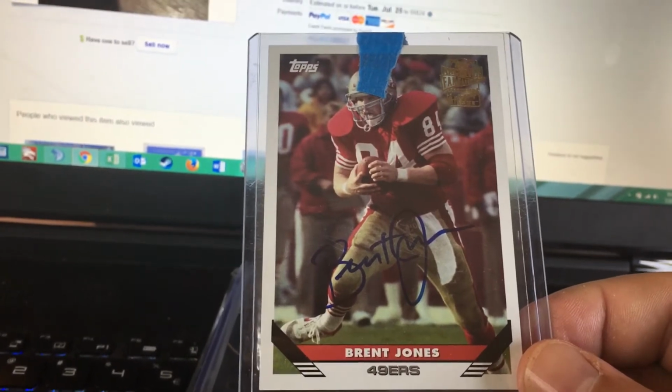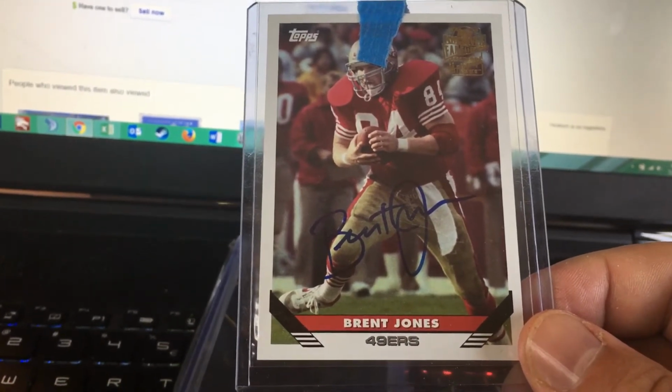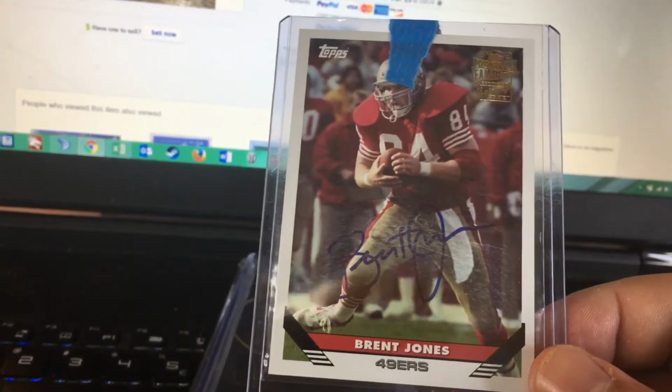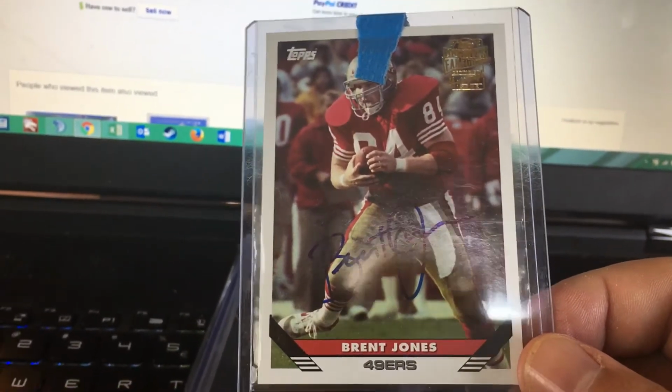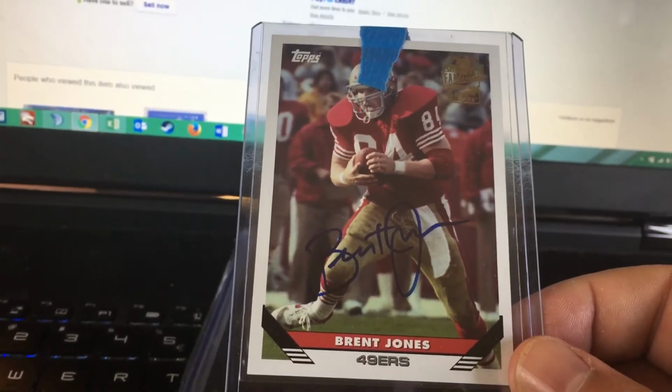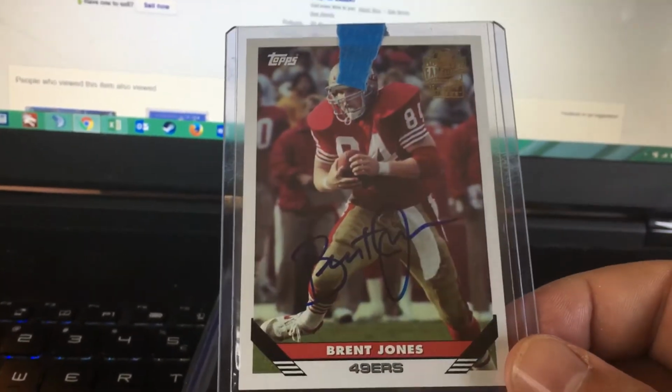Like, I need to get a Rocket Ismail autograph, and people have it up for like $20 minimum. Well, just on principle, I'm not paying $20 for a Raghib Ismail autograph, because, you know, it's not worth that. It should be no more than 5. But Brent Jones.